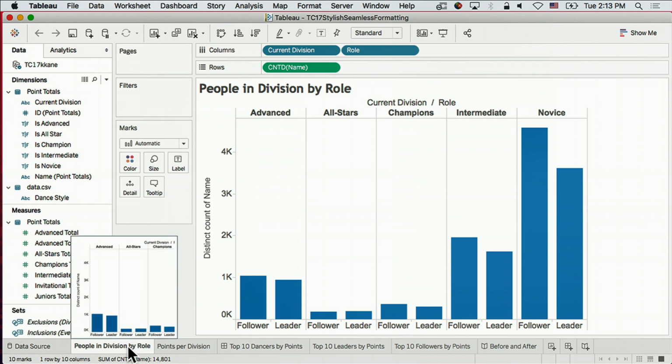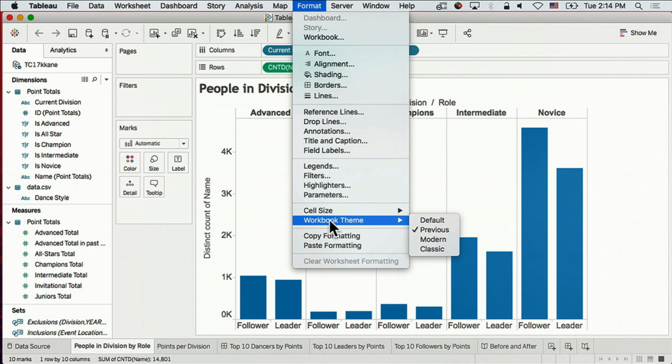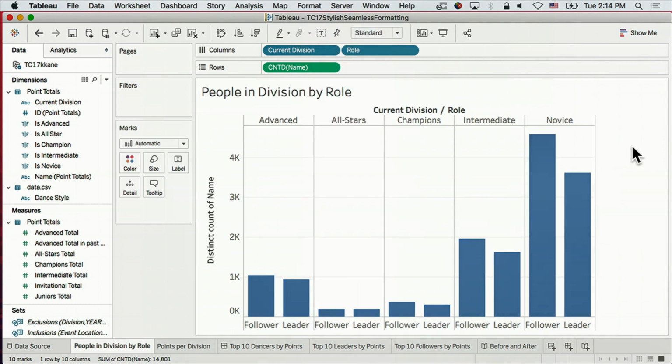So let's start off with the theme. So I noticed that this was made in Tableau 9. So we're going to go up to Format and go to Workbook Theme and select Default. OK, so there are a number of changes right off the bat. And we're going to be using those all the way throughout. So the next thing I want to do is I want to update the sort.